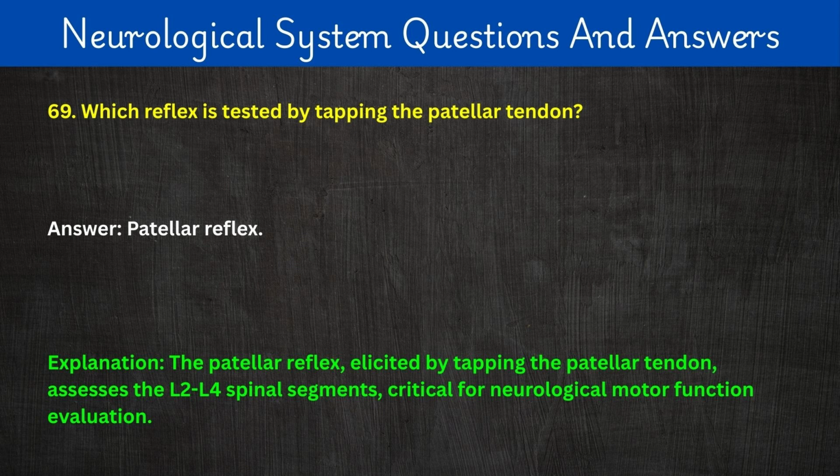69. Which reflex is tested by tapping the patellar tendon? Answer: patellar reflex. Explanation: the patellar reflex, elicited by tapping the patellar tendon, assesses the L2, L4 spinal segments, critical for neurological motor function evaluation.